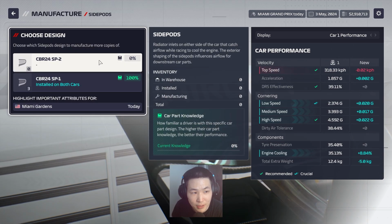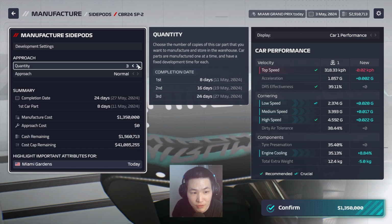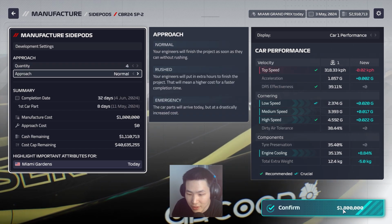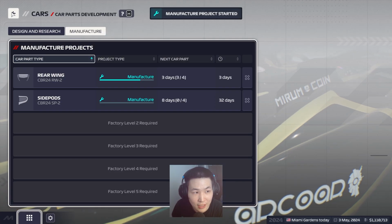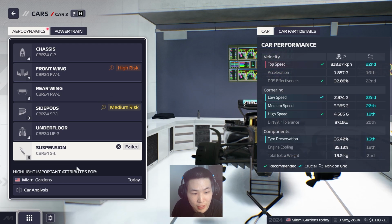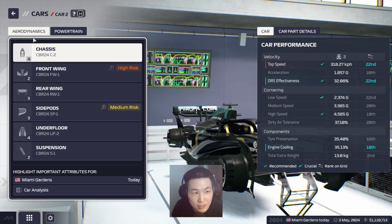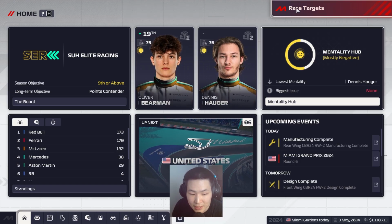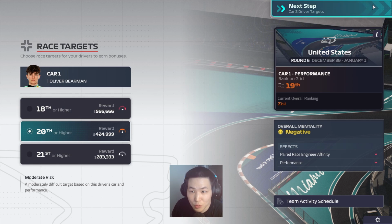We got no side pod 2, which we'll manufacture then. 3 normal pace, or let's just go 4. 1.8 mil. We're spending a lot of cash today, but it is what it is. And we'll replace that suspension. We have no suspensions left, guys. Please, please don't screw it up. And let's go for race target 20th or higher for both cars. Let's see if we can pull that off.